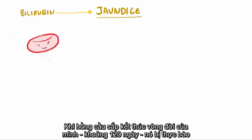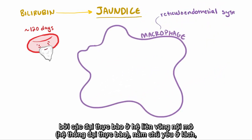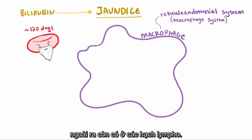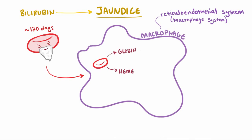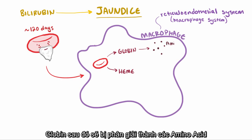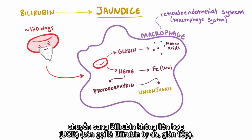As red blood cells near the end of their lifespan, which is about 120 days, they're eaten up or phagocytized by macrophages in the reticuloendothelial system, aka the macrophage system, where the spleen plays the largest part, but it's also made of parts of the lymph nodes. Okay, so first the macrophage eats up the blood cell, and hemoglobin is broken up into heme and globin. The globin is further broken into amino acids. The heme, on the other hand, is split into iron and protoporphyrin. Protoporphyrin is then converted into unconjugated bilirubin, or UCB for short.